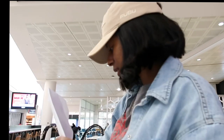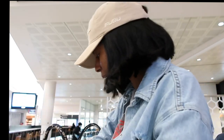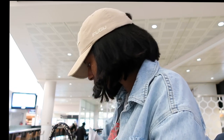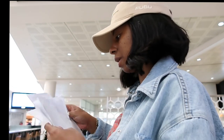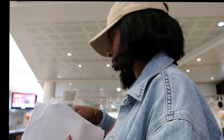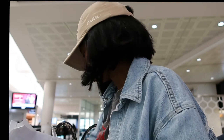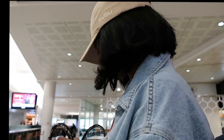I wish I had sanitizer. I think that may be in my suitcase somewhere. Yeah, I need to put my ID somewhere where it could be found again. I should be charging my phone. But we're going to go on the other side to see if there are more chargers.